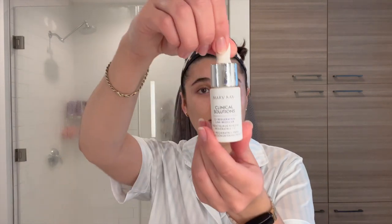And then next, I go in with my Mary Kay Vitamin C Serum. This goes all over the face. I'm almost out of it though. I might have to shake it to get some more out.